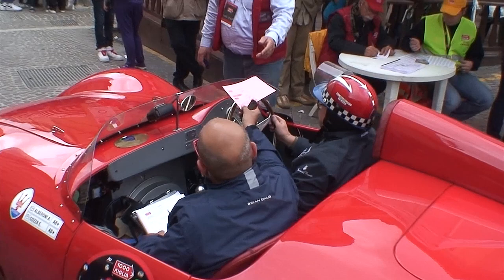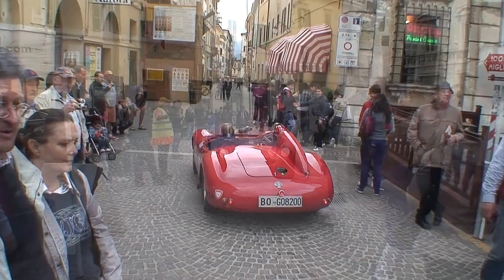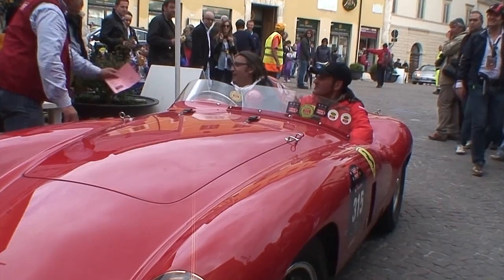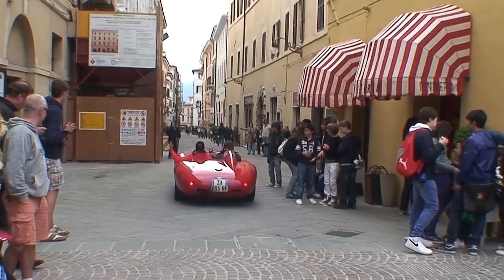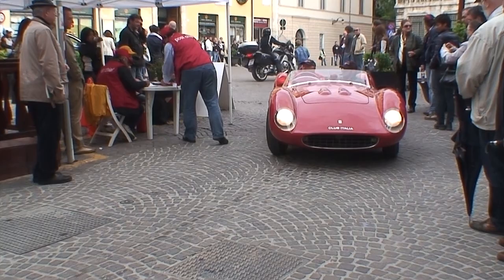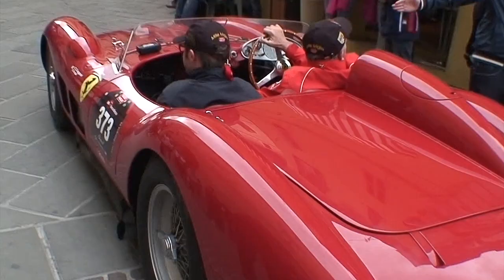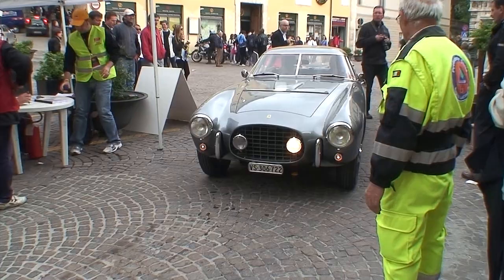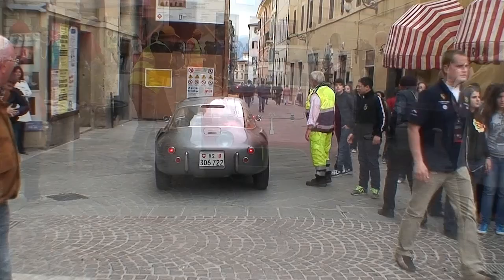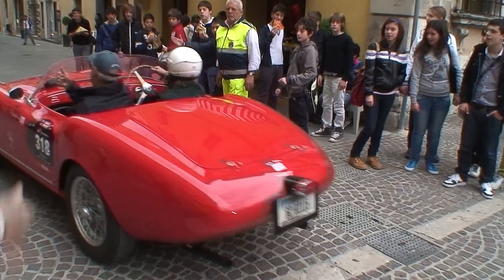Get the stamp. It's been stamped. There they go. Another. Whoa, these guys are in a hurry. Give me your tired, your weary. Four-cylinder Ferrari here. Club Italia. That's Eric. Whoa, look at that. Bunch of school kids. All right, here is the racer's Ferrari. Boy, it's going to be a long drive to Rome tonight. This old.